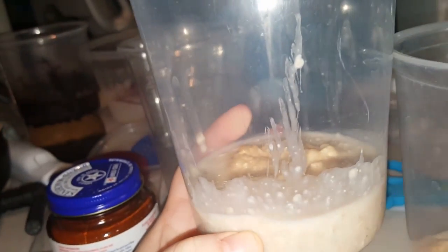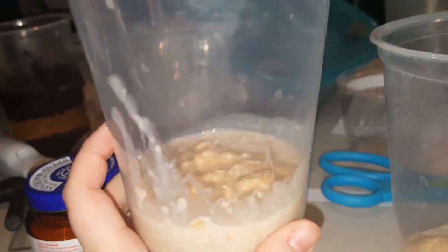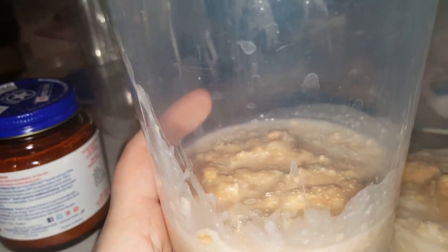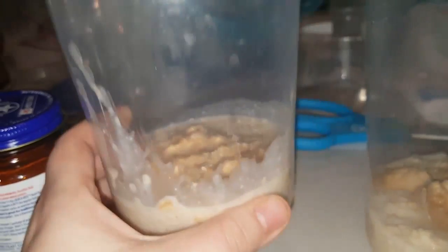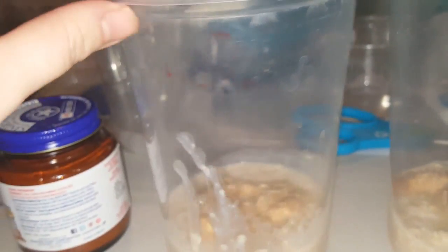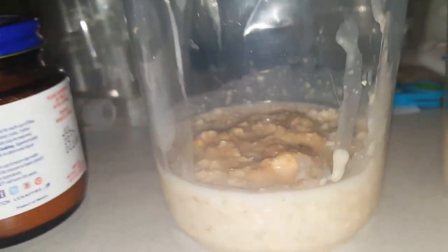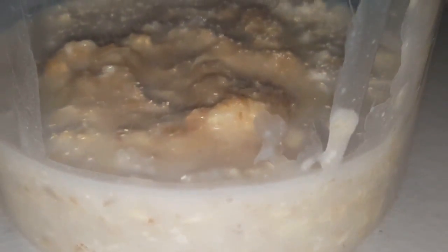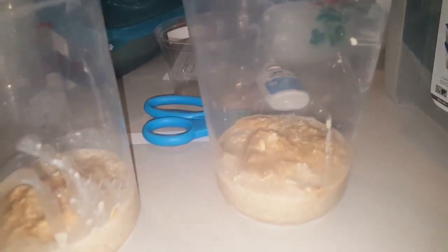Sometimes I wipe the sides when I get the oatmeal on the sides like this, but I'm not going to bother with it. And I'll set these over in a corner somewhere, and in a day, maybe 2 days, these worms will be climbing up the sides again. So that's pretty much it. Look, got a lid right here. Perfect.